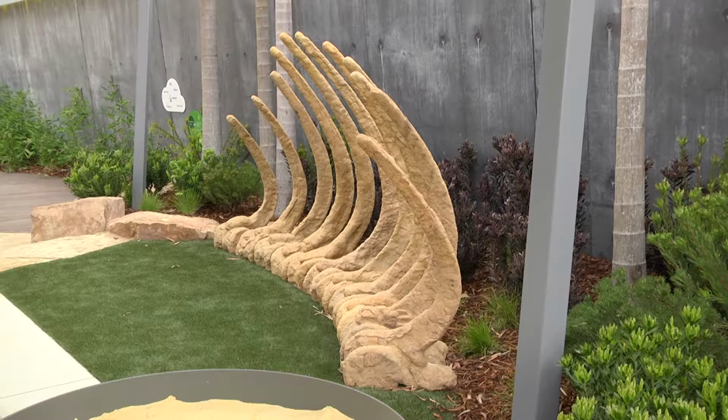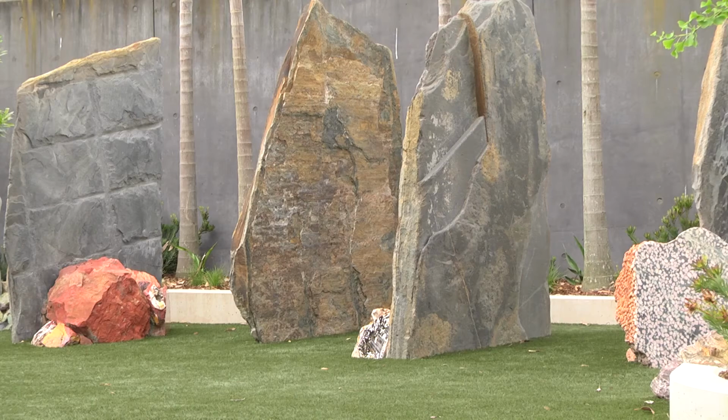So which bit's your favourite? That's a good question. I mean, it was very stressful, but I'd say the bones really stand out to me, and also a lot of the feature rocks we've got. Amazing. Thanks so much for your time. No worries.